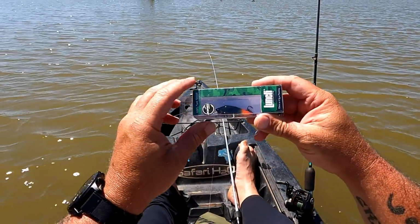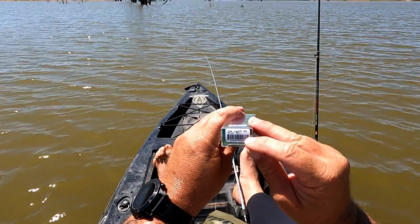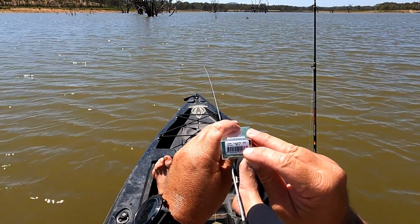I'm thinking I might give this one a swim. This is the same lure, the 70mm one whale lunch. I think it's a Nero. The colour is Nero.